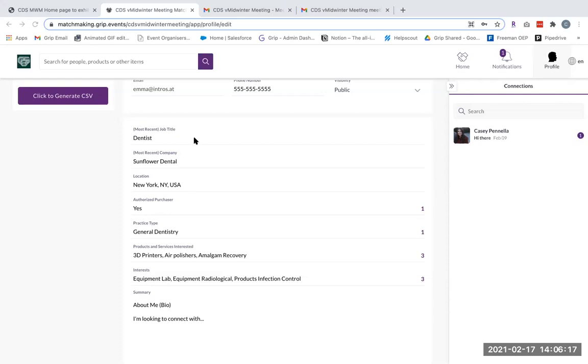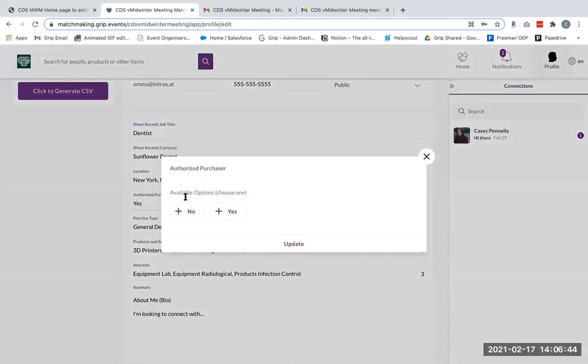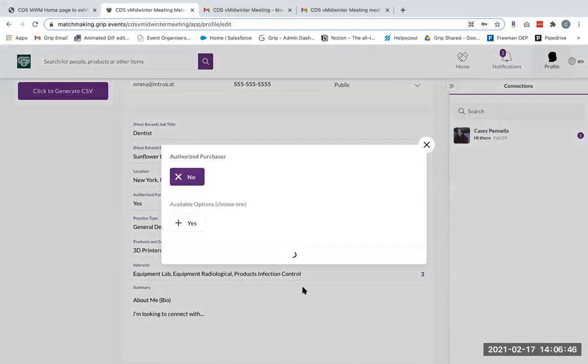So you'll notice these are some basic fields: job title, company, location. And then you'll notice these following fields: authorized purchaser, practice type, products and services interested, and interests. These were the questions I just answered in that onboarding process, and they'll live within your profile throughout the event. So if at any time you need to go back in and make some updates, you can do so by simply clicking in and making the update.